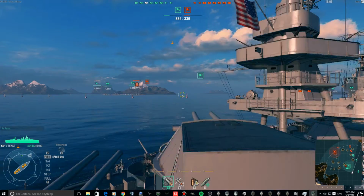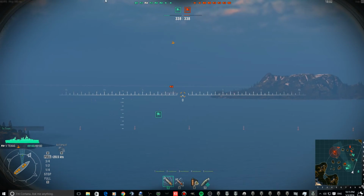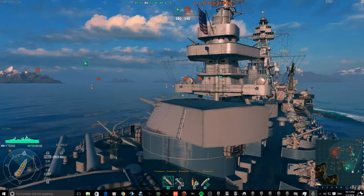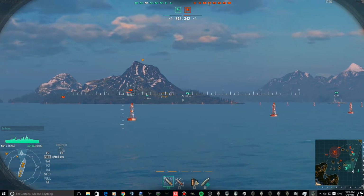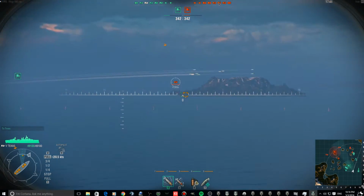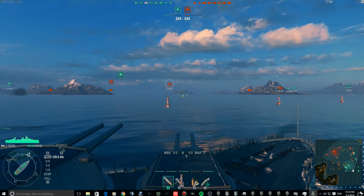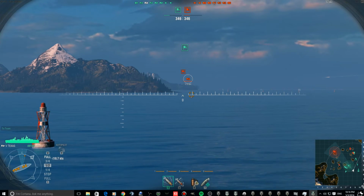I've just suddenly thought, I'm without a zero skill crew. So the first thing always remember to do is put your best crew in. Otherwise you get someone who's got no skills whatsoever, because I would have known when I was spotted or not. So there could be shells incoming very, very soon. So I'm going to slow down to half speed.